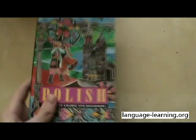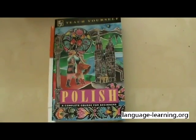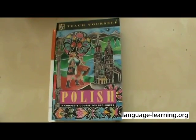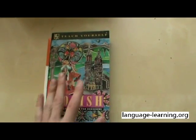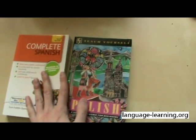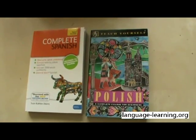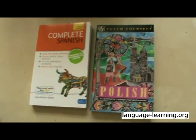Here's an example of an old Teach Yourself course. This is the Polish one. This was from about 1997. Now, the content of the 1997 versions is exactly the same as the 2012 versions. The only difference is the cover design and the illustrations inside, and maybe the way the course is presented.